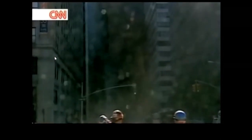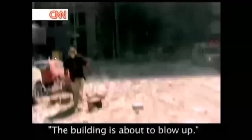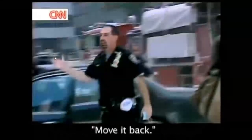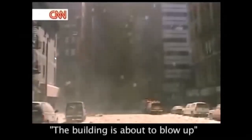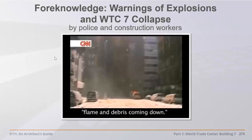Oh, you hear that? If you're in that building, it'll be coming down. The building is about to blow up. Move it back. All right, guys. We are walking back. It's a building about to blow up. The building is about to blow up, flame and debris coming down.